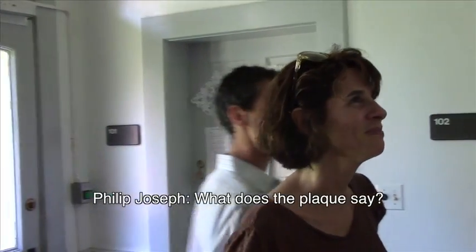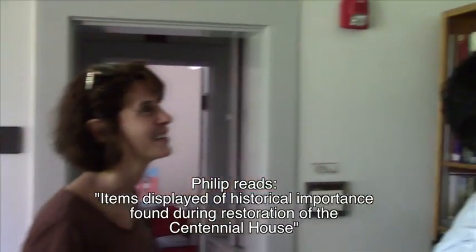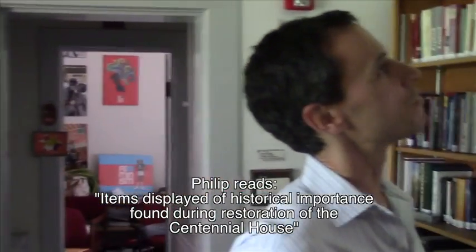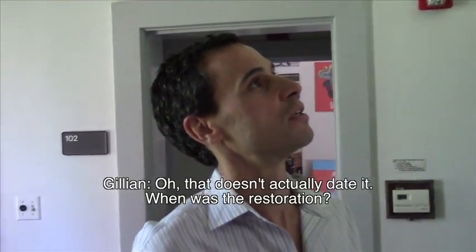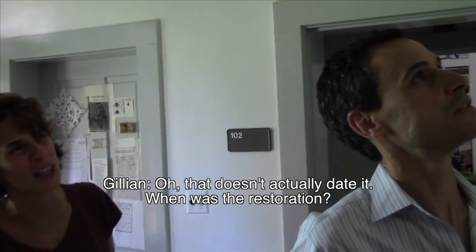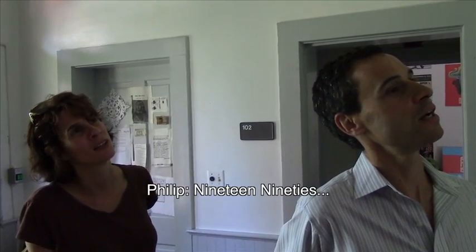What does the plaque say? Items displayed of historical importance found during restoration of the Centennial House. Oh, so it doesn't actually date. When was the restoration? Oh wait, they were found during the restoration. 1990.